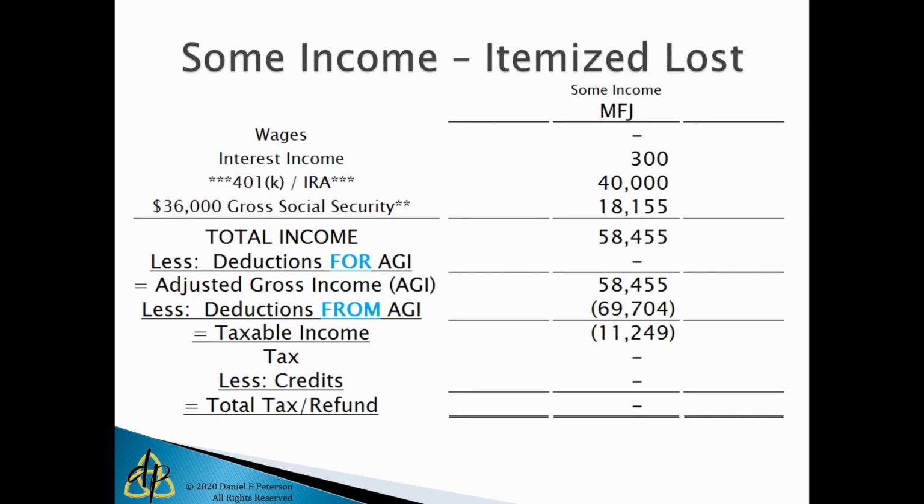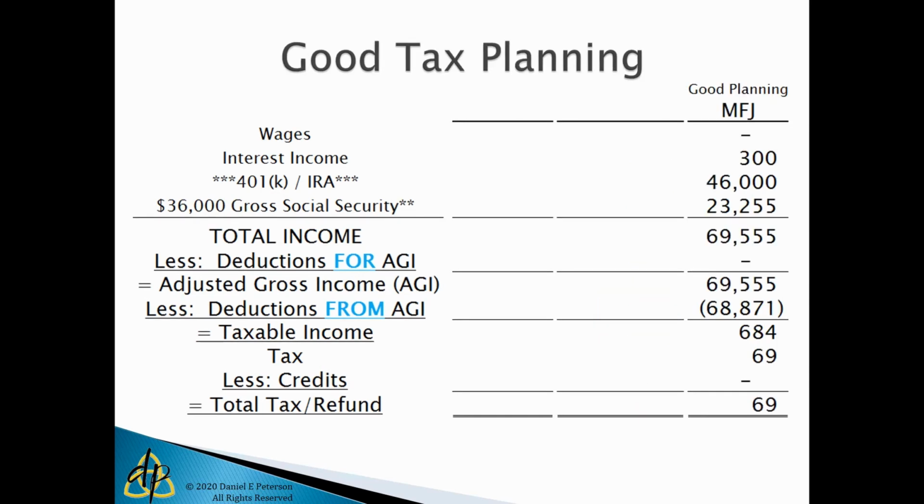If you can get your planning done properly, you can put yourself in a position where you've maximized the amount of IRA or 401k money that you've withdrawn against the deductions that you'll be able to claim in your itemized deduction world. In this case, we took $46,000 of IRA money and pulled it out. That exposed an additional $23,000 of our Social Security to federal income tax and then reduced our itemized deductions to $68,871. Well, our taxable income is only $684, generating a tax of $69.